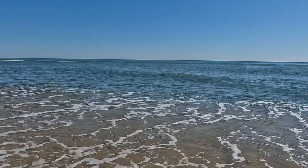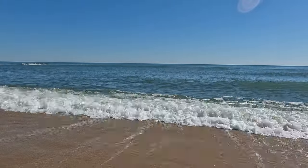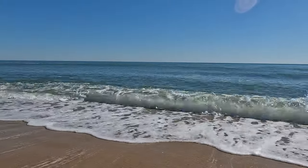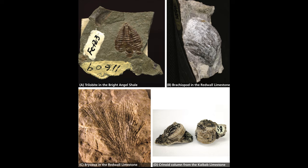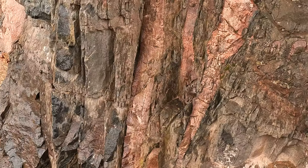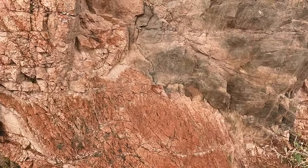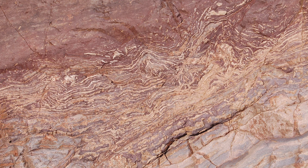But there are still lots of fossils you can find here. Ancient marine environments created many of these sedimentary rock layers in the canyon over the past 525 million years. So marine fossils like trilobites, coral, and brachiopods are pretty common here. The oldest known fossils of the Grand Canyon are about 1.2 billion years old, and these are stromatolites.